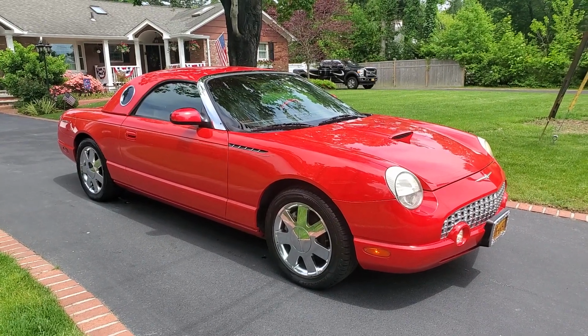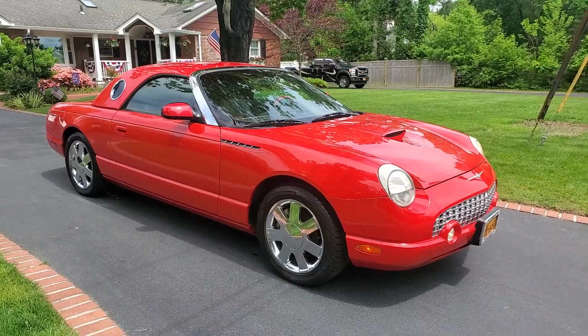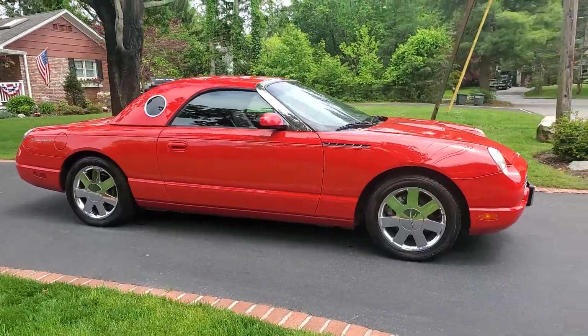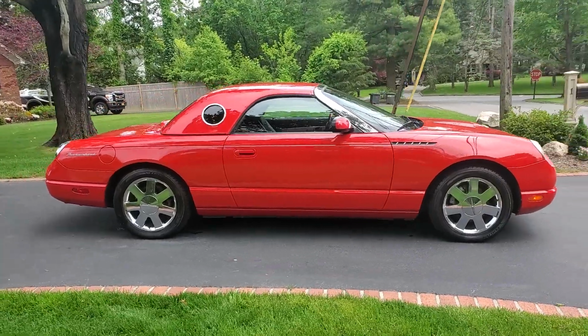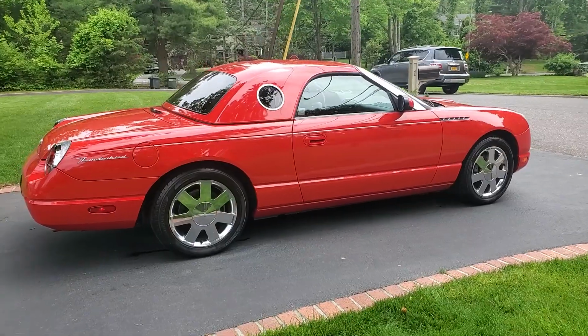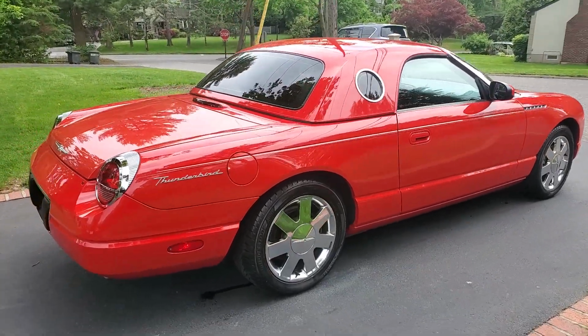Today we have a gorgeous 2-owner Thunderbird. It's got a factory hardtop, loaded with options. This car is about $45,000 brand new. Original window sticker, owner's manuals, and everything. I think they checked every box when she bought this one.